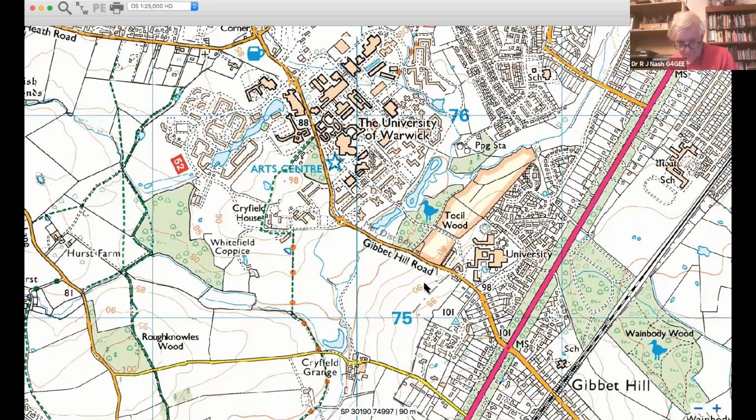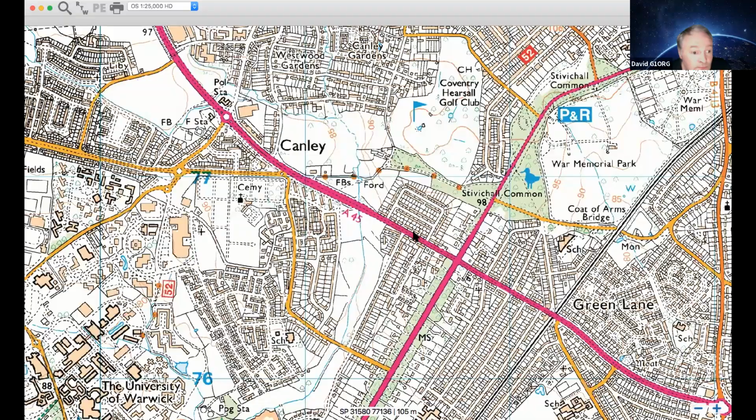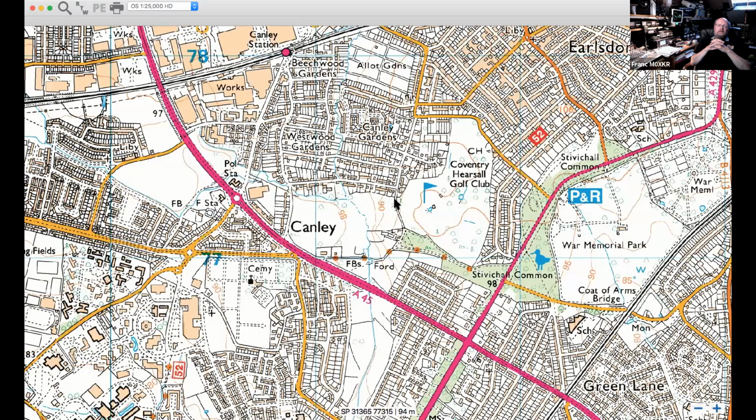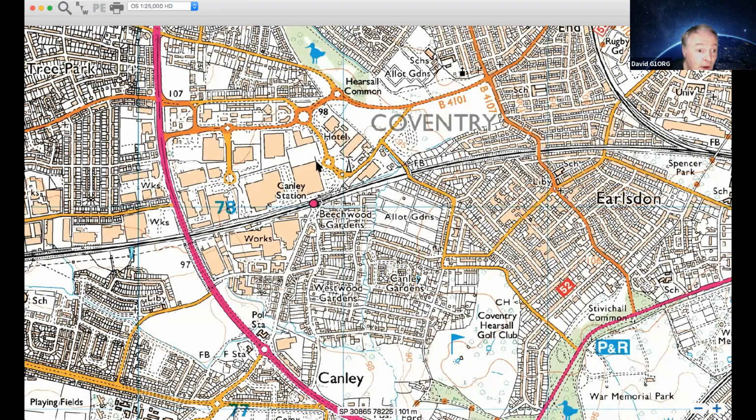And joins in with the one from Cryfield Grange, which is the one from the castle. So, oh yeah, I've never followed it that far before. That's quite interesting. And then it runs further down. I think it's going in the wrong direction for the Sherbourne. Yeah, but it does flow.